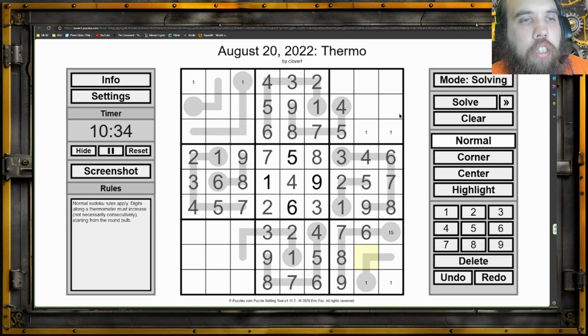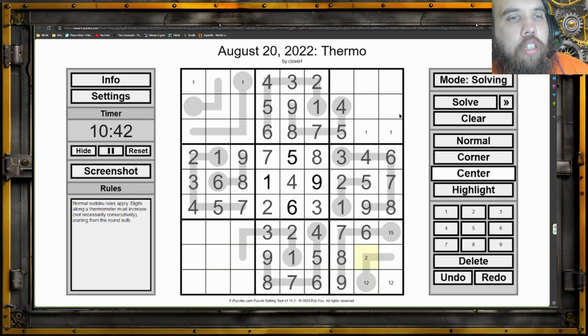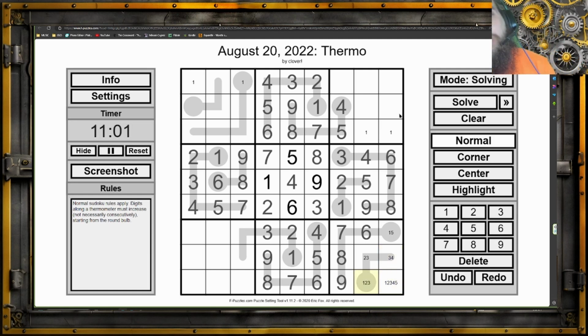2 can go here, can go here, can go here for 2. 3 can go anywhere in these four. 1, 2, 3, 4 has to go in one of these two. 1, 2, 3, 4, and then 5. 5 can't go here. 5 could technically go there. So 1, 2, 3.